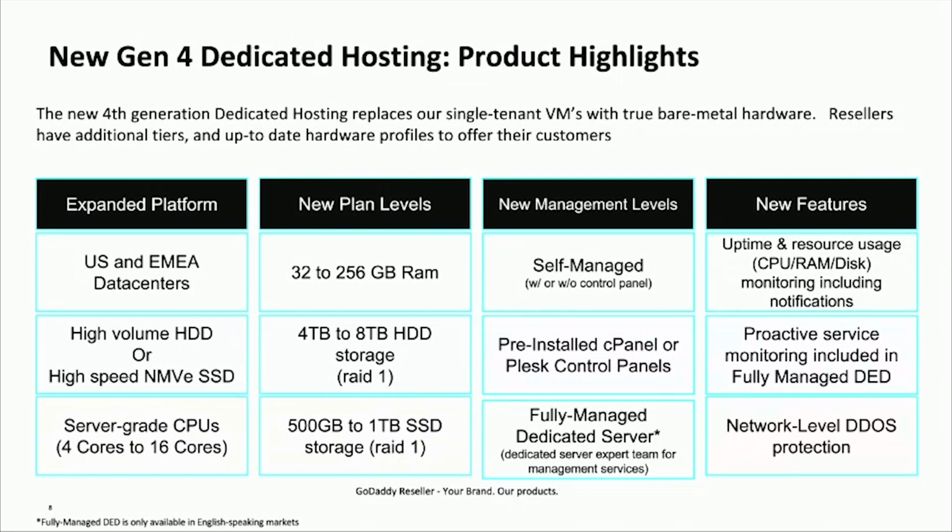And then also we have a wide spread of CPU cores. Again, it goes with what your performance need is. If you are running tons of threads, going through lots of applications, you want to go to the big side and go all the way up to 16 cores. If you're running a little simpler application, but you still need that bare metal dedicated environment for security and compliance, you can run a little smaller server all the way down to 4 cores.